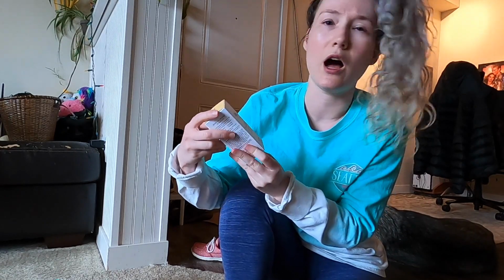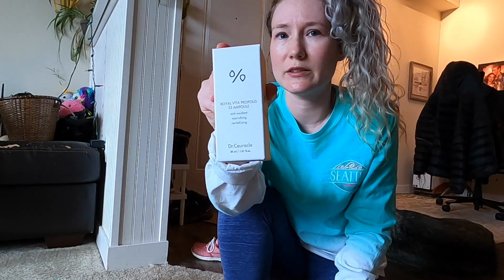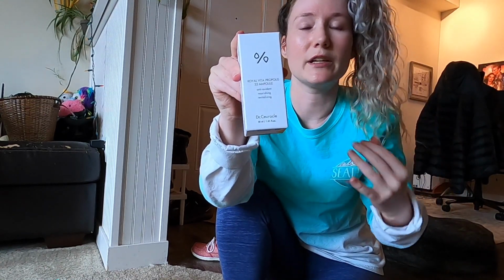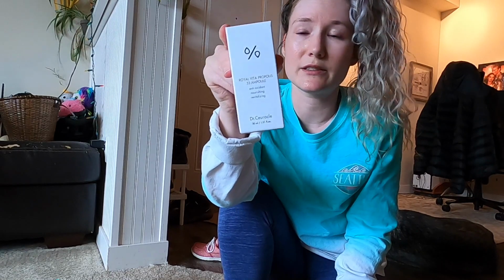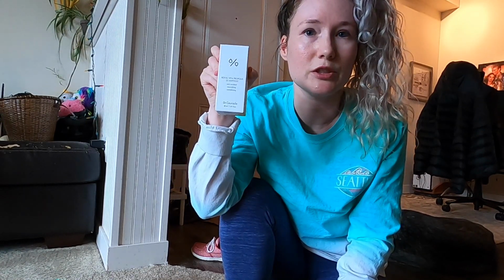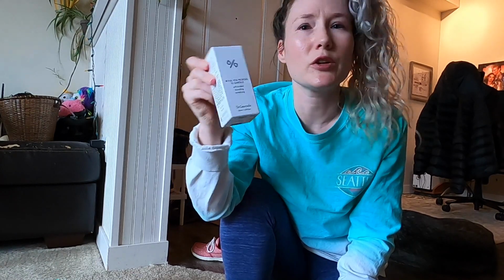And let's see what this one is. Oh, this is the Ampule. I'm not sure how to pronounce that, but it's something that a lot of Korean people include as part of their skincare regimen. So I was going to try it. This one had really good reviews. I think it's one of their best sellers, which is why I tried this one.